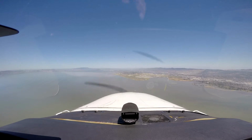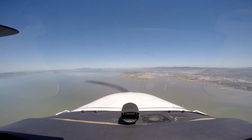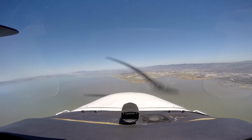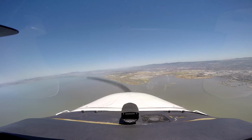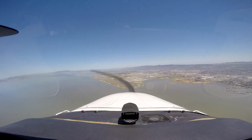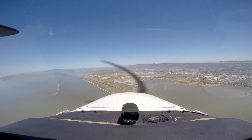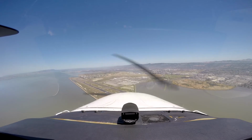776 Papa, Oakland Tower, North 118.6. 118.3, good day, Skyhawk 76 Papa. So now he wants us to go to 118.3, so I'm going to go change this to 118. Switch that over. Oakland Tower, Skyhawk 5276 Papa, right over the 30 number. Skyhawk 5276 Papa, Oakland Tower, after crossing the airport, follow the 880 freeway northwestbound. Okay, follow the 880 freeway northbound, Skyhawk 76 Papa.